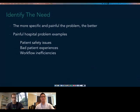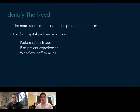So when you identify the need to build something to solve, you want to be very specific, right? If you think about something like general patient education and trying to solve that, that's a good start, right? But it doesn't go deep enough. You want to think about very, very specific problems with targets to hit. For example, post heart failure discharge readmission rates, right? That's a very specific problem. There's a metric or two associated. And so if you create something, you can actually move the needle, move a metric, right? And do something that's actually measurable.